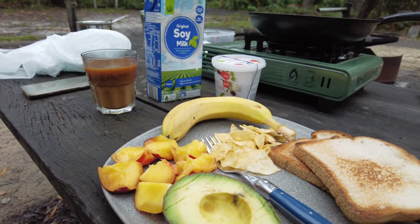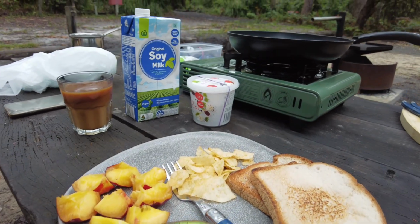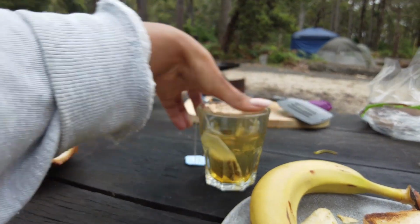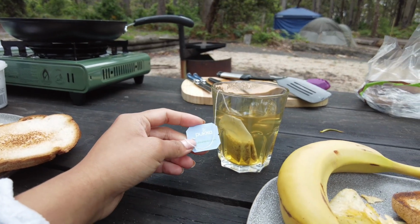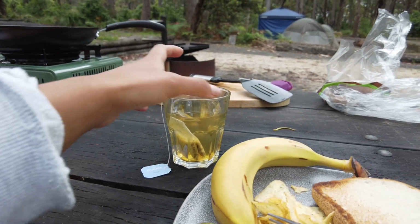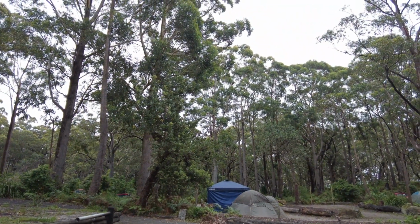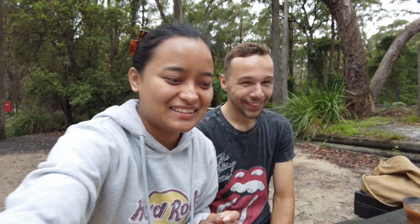Breakfast is ready. What do we have there? Banana, peach, fruits, we got avocado. We've got some chippies in the middle. Bread. Coffee for Zhao. What tea is this? I think fennel seed tea. Fennel and licorice, maybe. I don't like those things in general, but I like this tea because I like the aftertaste. And that's our meal for the morning. Not for today, we eat a lot.